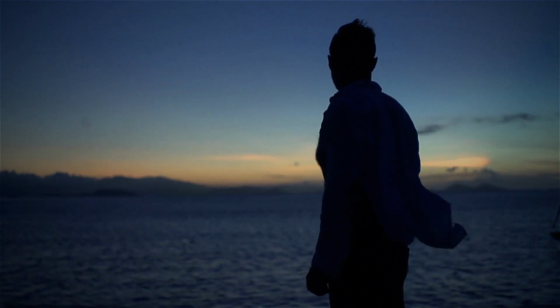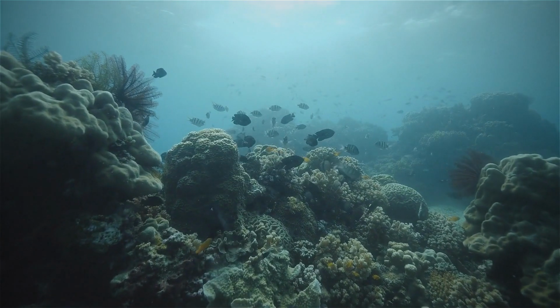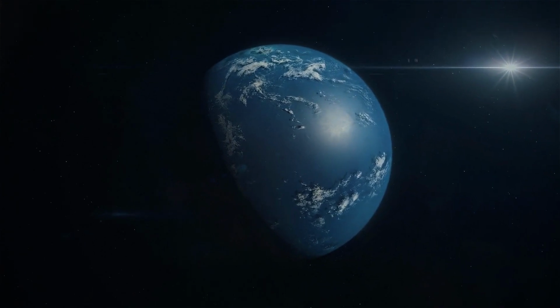But are these gigantic predators actually extinct? We tend to believe so, but let's be honest for a second. We've come to know more about the surface of Mars than the depths of our oceans. Like, we've only explored 15% of our oceans altogether. Who knows what may be lying out there in the deep?